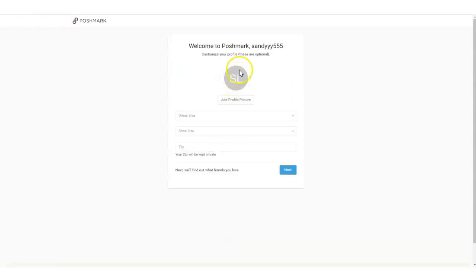Next, we're brought to this page where you can add a profile picture. If you're using your account to sell often, I do recommend you put a picture of yourself. I think this just builds trust with people who are looking to buy from you. So a decent profile picture, add it if you can. From there, you're just going to choose your dress size. I'm just choosing random things, and your shoe size, your zip code, and then click next.